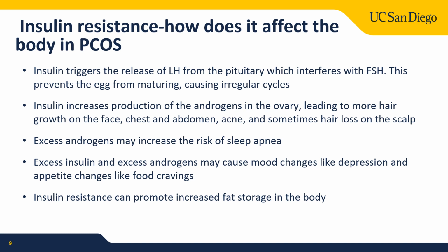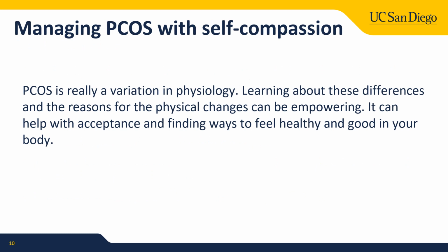So this can play a role in body composition changes. It's not just about food intake and exercise. There's also a need to decrease the insulin resistance. So we've talked a lot about how things work in the body when someone has PCOS. And with about 10% of those with ovaries having PCOS, you can really think of it as a variation in physiology. And learning about these differences in the physiology and the reasons for the physical changes can be empowering. It can help with acceptance and finding ways to feel healthy and good in your body.